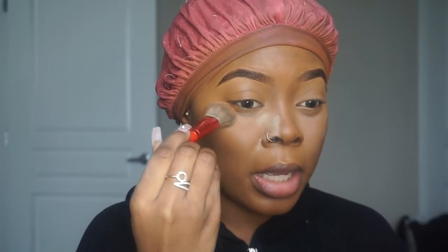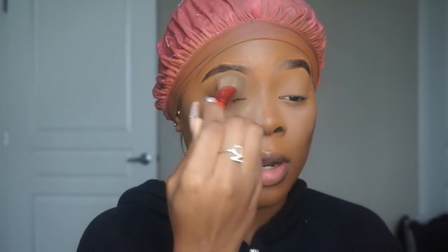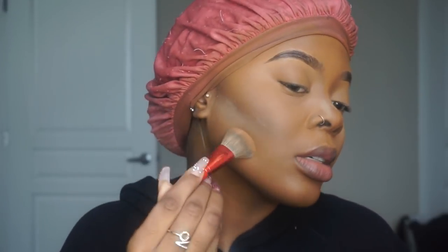Same thing on this side. Oh, it does have a smell. If you're weird with fragrances in products, then I don't know how you may feel. I think it smells good, but that is an FYI. I'm just going to set right underneath my contour. But like I said, if you don't like fragrances in your stuff, you would just have to smell it to see if it's too strong for you or not.